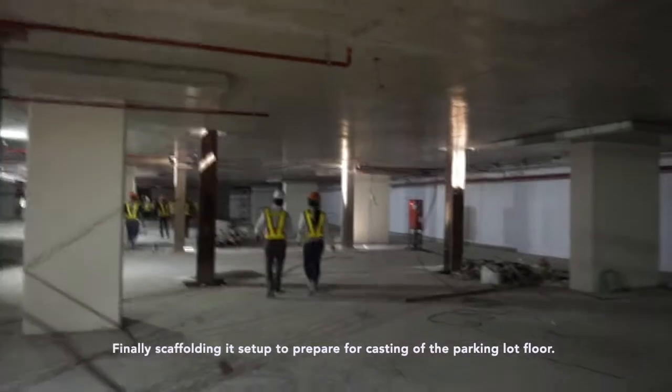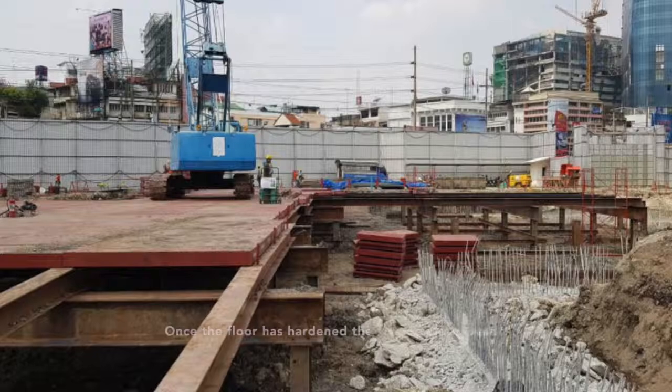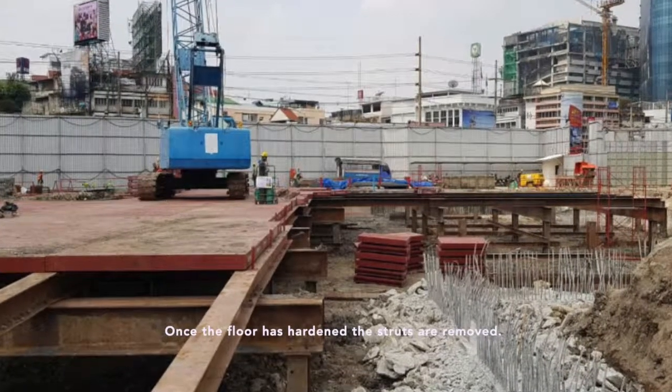Finally, scaffolding is set up to prepare for casting of the parking lot floor. Once the floor has hardened, the struts are removed.